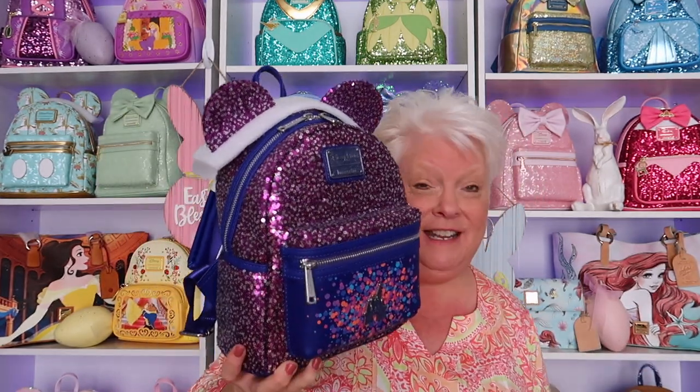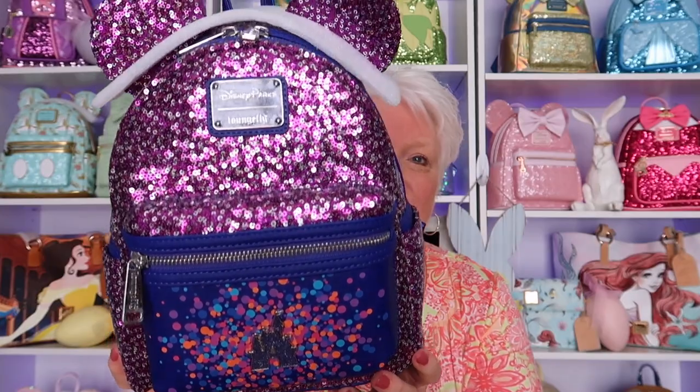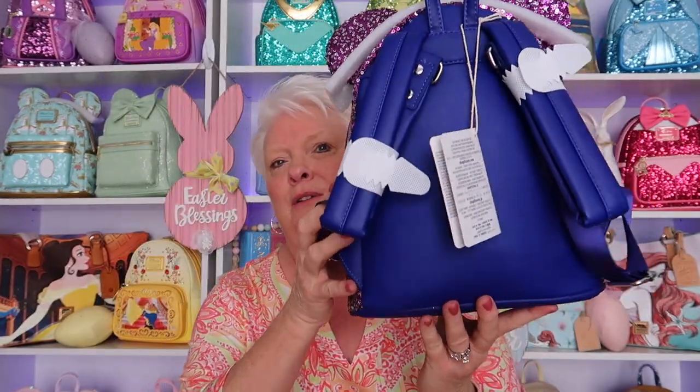Now, the next bag is another Disneyland Paris bag, and it was for the 30th anniversary as well. And you know, I showed you this one earlier. And this one is just as beautiful. Look at all the beautiful detailing here on the front. This is a metal castle plaque, just beautiful. So glad I have two of the Disneyland Paris 30th anniversary sequin bags. Y'all, they're getting ready to come out with another one, so you better get ready.